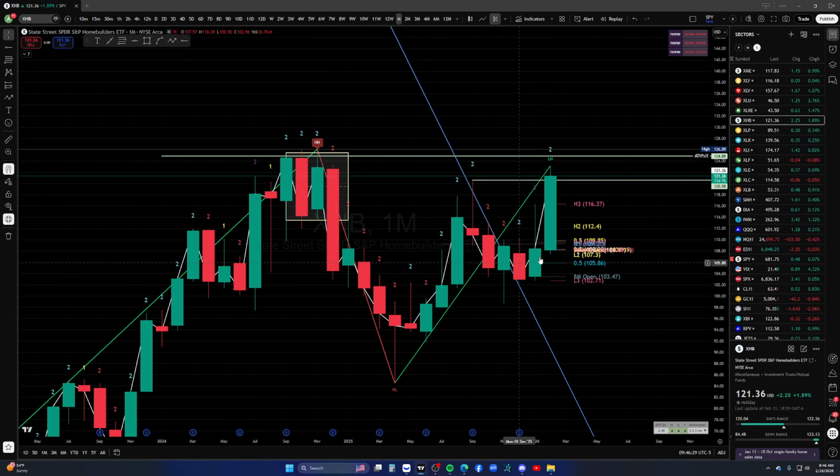Just the curve up. It's drop, curve up, curve up. So we've closed... oh no, this is still the monthly. But a 3-2 continuation on the monthly. We got the 120.58 target that I've been preaching about. So we finally got that. Now we are aiming for the 124.88 previous year all-time highs, and then after that, the 2024 highs are at 126.09. I just don't have it marked, but that's the 2024 highs.